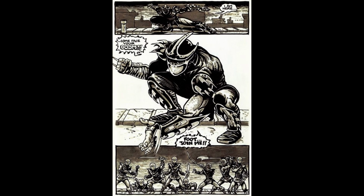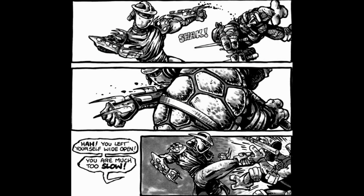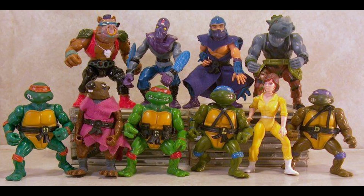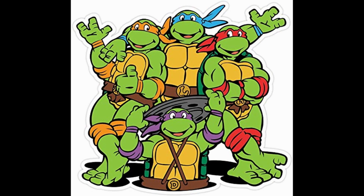The comic was dark with violence and blood. When people got their hands on it, they loved it, and they sold out of the first print runs almost immediately. So a short time later, when they were approached about making a children's toy line and cartoon, they were encouraged to change the violence to make it more kid-friendly.